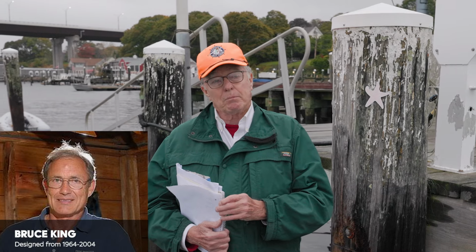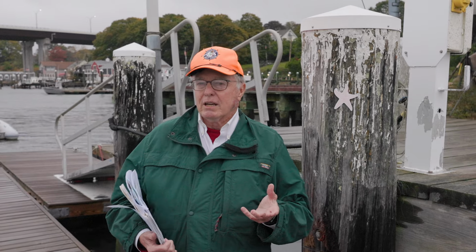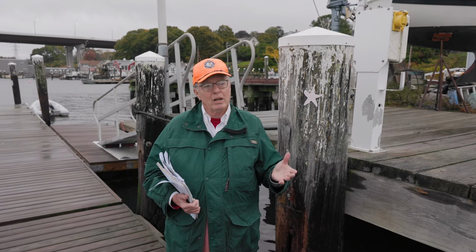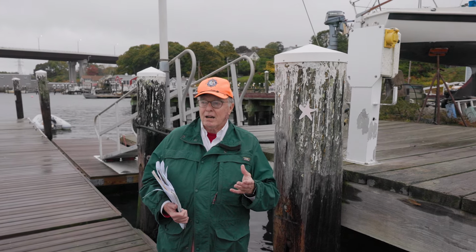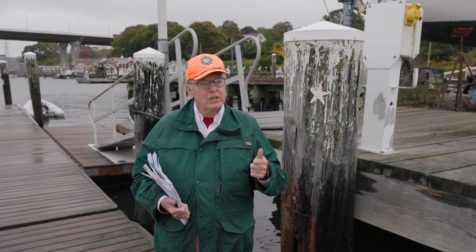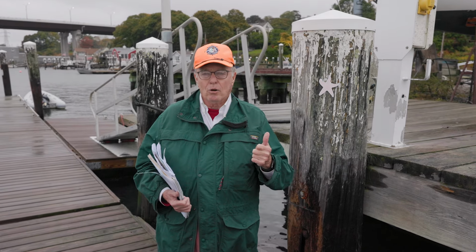The really neat thing about Bruce is a man after my own heart, frankly, because as opposed to, say, Louis Sullivan, the architect from the early 20th century, who came up with the phrase, form follows function, King was a little bit opposite that, and he really felt that a beautiful boat was going to be a perfectly functioning boat. So it was his eye that drew the boats and said, this is what I want the boat to look like, and I know it's going to be a great boat.